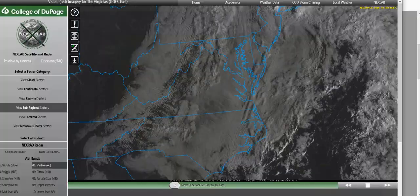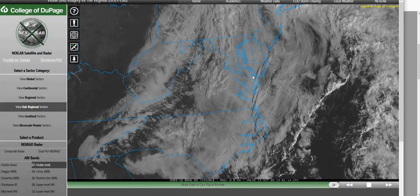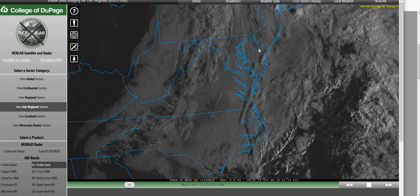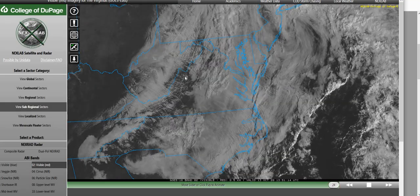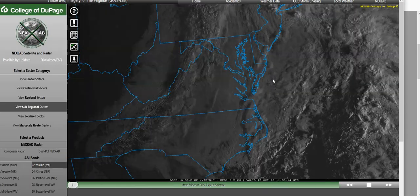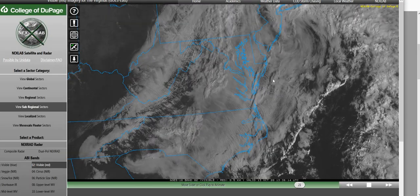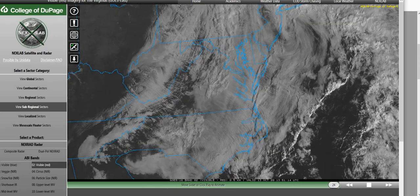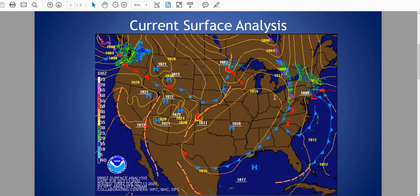Take a quick look at our satellite across the region. There you see abundant low clouds pretty much across the entire mid-Atlantic. These will be slow to clear out of the area. Still seeing low clouds broken to overcast through the early afternoon and then getting some more sunshine in the mid-afternoon hours. And then we'll see things start to clear up once we get into tonight, especially past midnight.